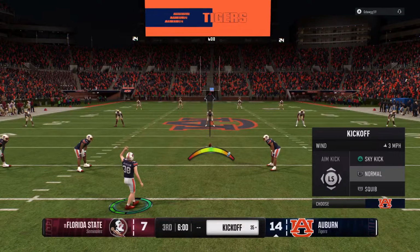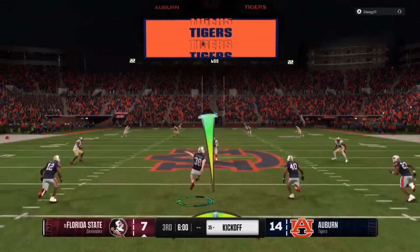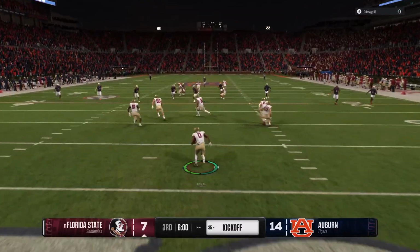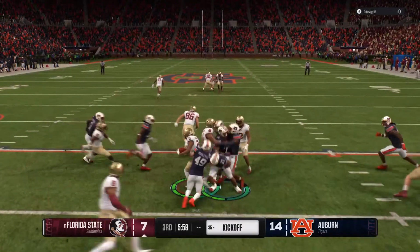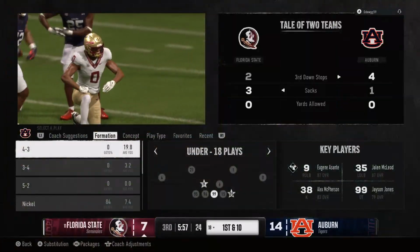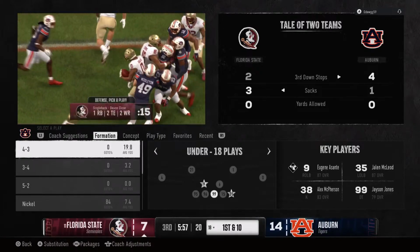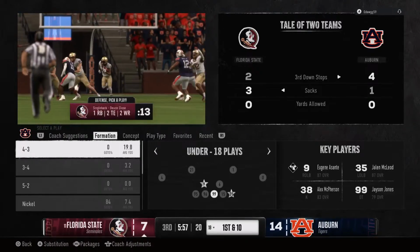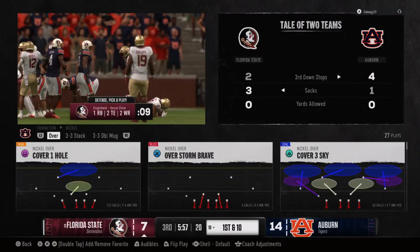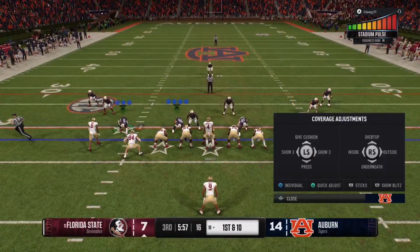Just about set here in the second half as Auburn about to kick it off. Fielded in the end zone. It's Douglas. He was looking for some running room, but not much to be found as he stopped at the 18. The Seminoles have it back. They'll try to get that offensive spark flaming.